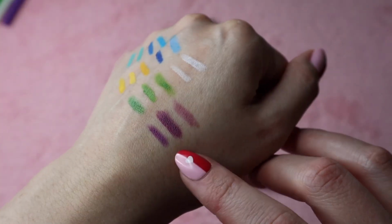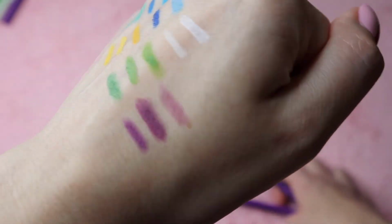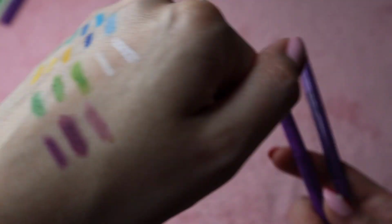Out of these two, I don't know how it looks on camera, but they look a little different in person. One looks more plum and one looks more like a true purple, so I'm gonna keep both of those.